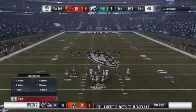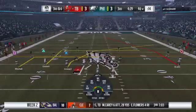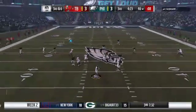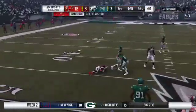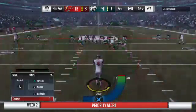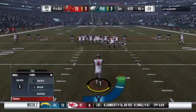The Bucs on 3rd down. They've hit 2 for 4 thus far. This will be 3rd and 6. All right, here we go. Blue 90. From the shotgun, it's Mayfield. A bullet throw, but incomplete. Everything looked right on that play except the conclusion. He dropped it, and en route, going into a little bit of traffic, maybe in the back of his mind, he was wondering where the hit was going to come from.